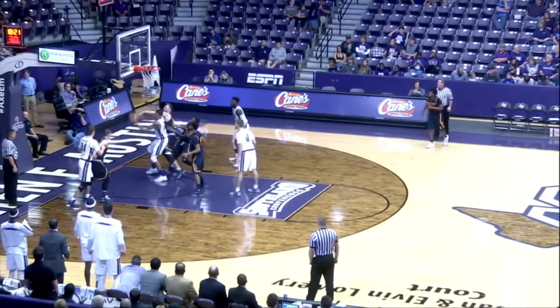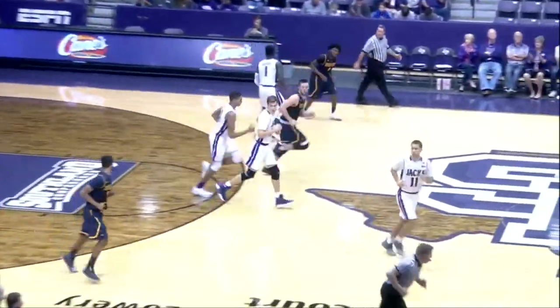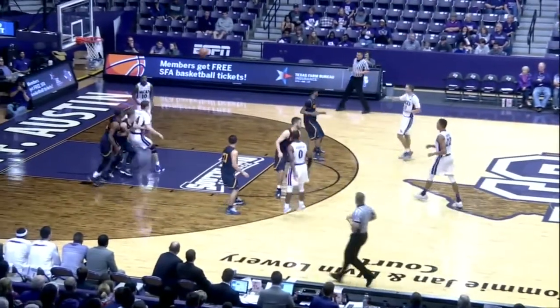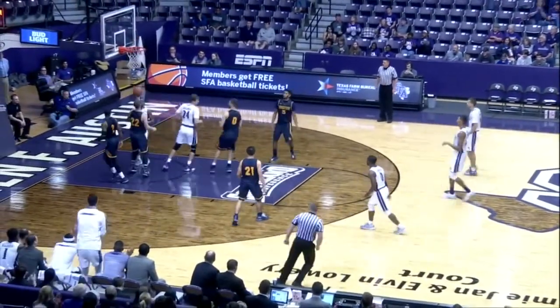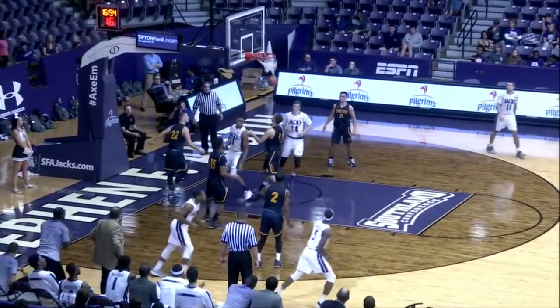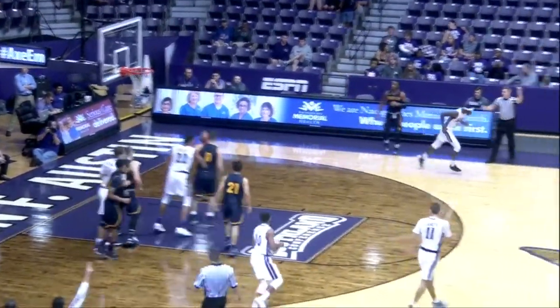That one rolls out. No good. Rebounded by Holyfield. Holyfield, second chance. That one falls. Augustin. Augustin coming up on the left side. He's behind the three-point line. Now a streaking Como. Como uncontested at the basket. Trying to get around his defender. Gets that ball into Holyfield.